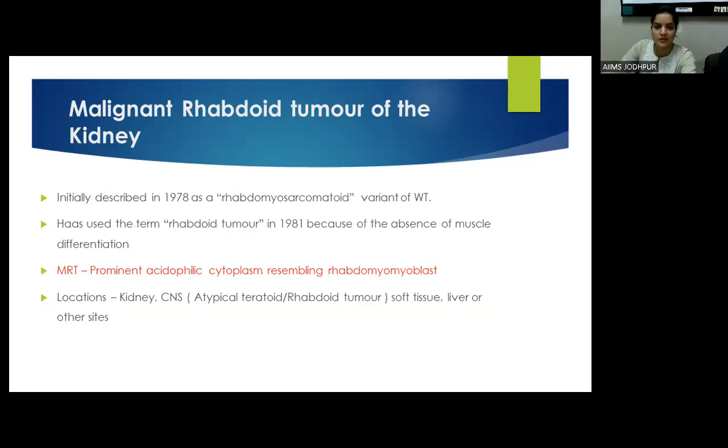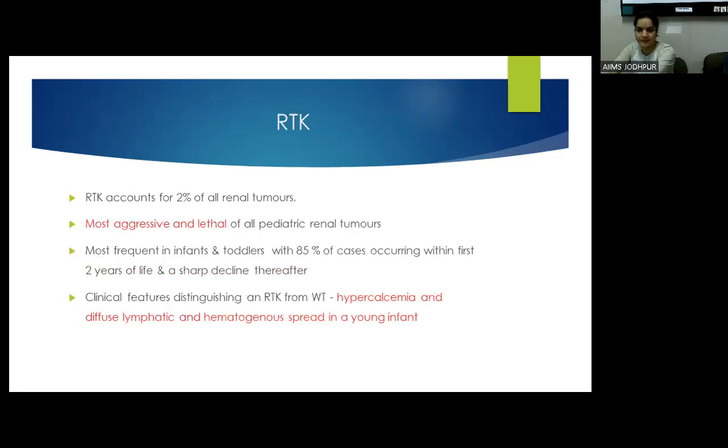Another renal tumor is the malignant rhabdoid tumor of the kidney. It was initially described in 1978 as a rhabdomyosarcomatoid variant of Wilms tumor. Haas used the term rhabdoid tumor in 1981 because there was an absence of muscle differentiation. Malignant rhabdoid tumors got this name because of the prominent acidophilic cytoplasm resembling rhabdomyoblasts. It can occur throughout the body in every tissue, including kidney and CNS. In the CNS, it is known as atypical teratoid rhabdoid tumor. Other locations include soft tissue, liver, or other sites.